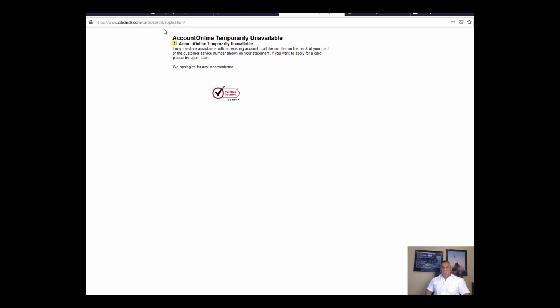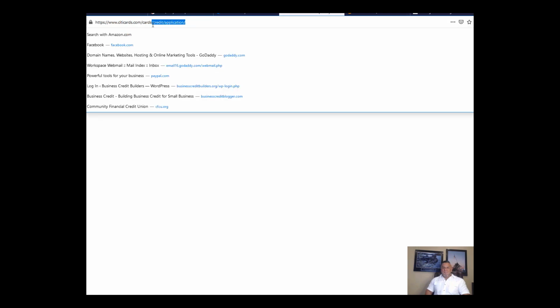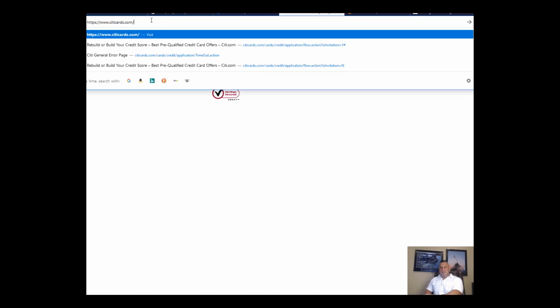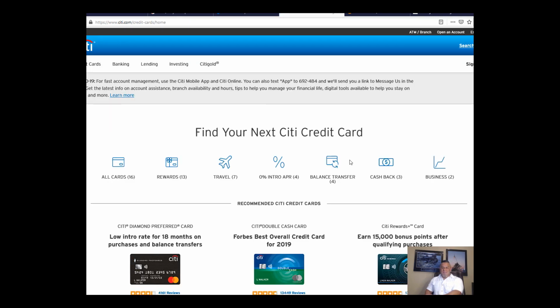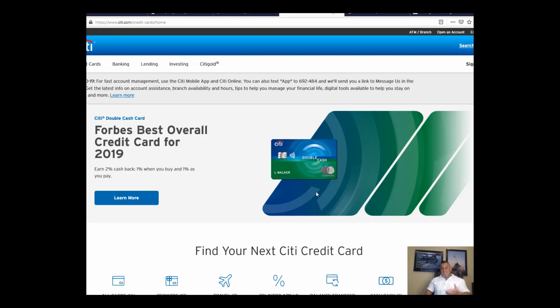Okay, so with the Citi card, you'll see right here, I did have it up on the screen a minute ago, but they don't have their pre-qual process available at this time. When I did bring it up, it said that it's not available at this time. I'm sure in the near future their pre-qualification process will come back, but they're currently not offering you to do a soft pull with Citi.